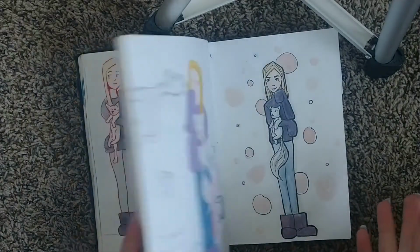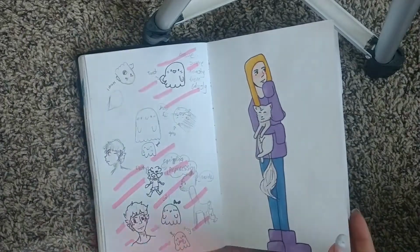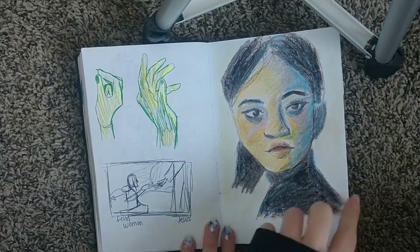They just all look bad. More doodles. She had little ghosties. I love her. Gosh, she's so good. This is oil pastels.